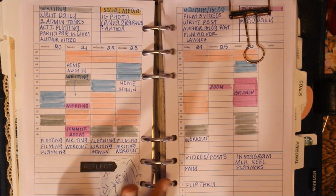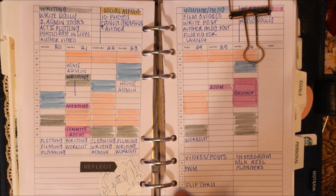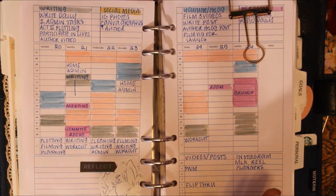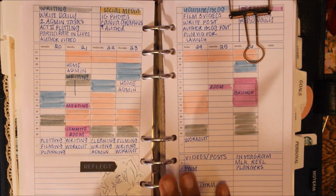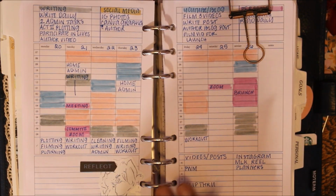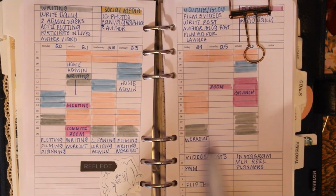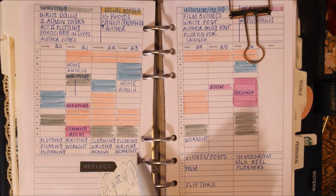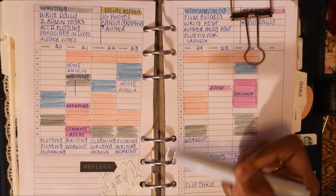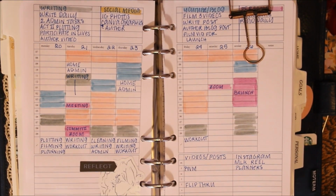I don't always stick to this, but it has been really helpful for me to have as I'm looking at my week, trying to figure out what I have time to actually accomplish. Then at the bottom, I just listed my main priorities for those days. You get 3 spaces. Sometimes I use all 3. Sometimes I just use 1. Sometimes I use 2. Sometimes I use none, depending on what it is.